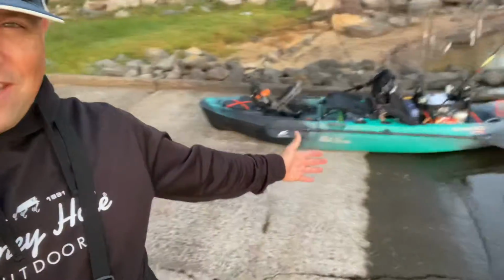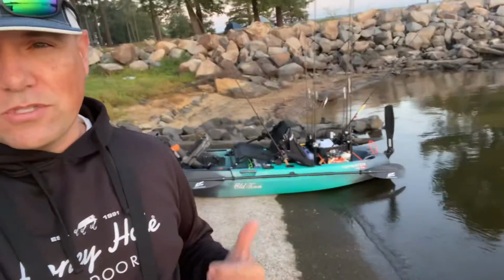I am at Lake of the Pines today, and I'm taking out the kayak, the Old Town 106 PDO, for the first time on a big body of water, so a big lake. Now, we're camping out here at a campsite behind us this weekend. I'm gonna say pretty close just because I've got a pedal drive kayak. So I'm gonna say pretty close to the shoreline.